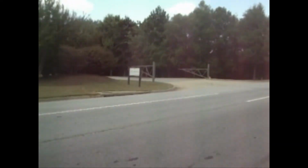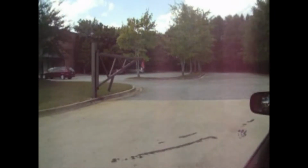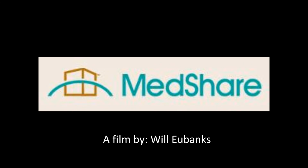When passers-by see this plain warehouse south of Decatur, Georgia, they have no clue that what is going on inside can change and save lives all over the world. What could this be? The answer is MedShare, a film by Eubanks.